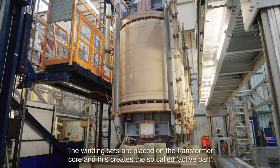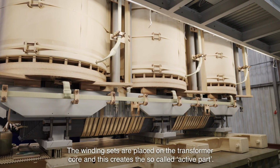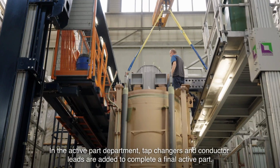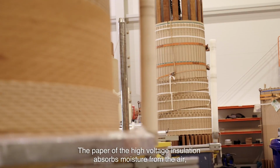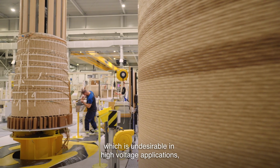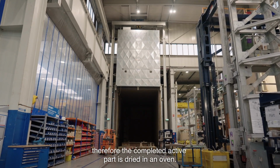The winding sets are placed on the transformer core, and this creates the so-called active part. In the active part department, tap changers and conductor leads are added to complete the final active part. The paper of the high voltage insulation absorbs moisture from the air, which is undesirable in high voltage applications. Therefore, the completed active part is dried in an oven.